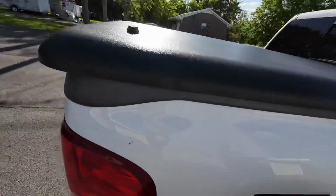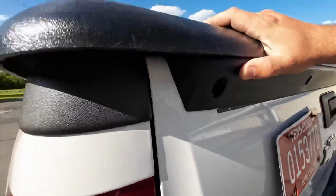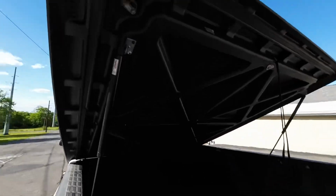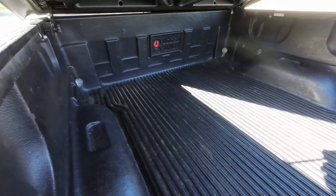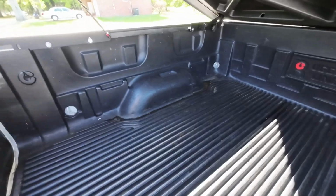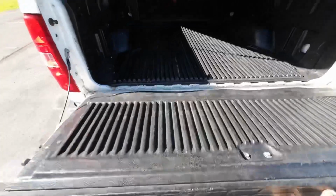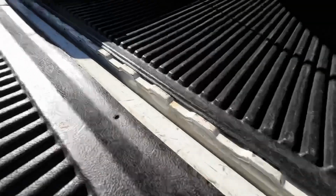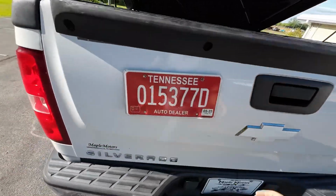Cover looks good. Let's say it's hanging over a bit, but it sits right on the edge there. Some rocks in there or something. Hear that? The bed liner looks great. It's in good shape. She's still a solid truck. Been down here in Tennessee for a while.